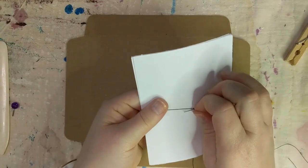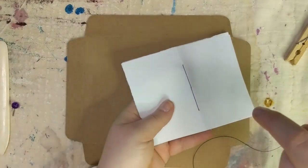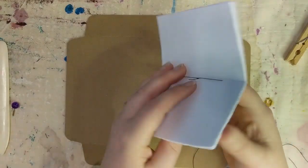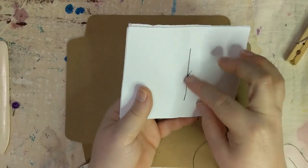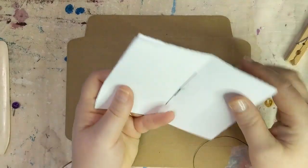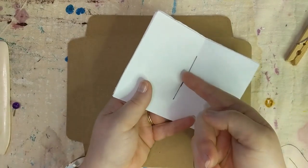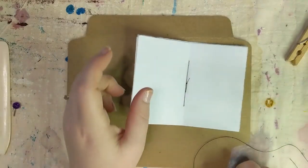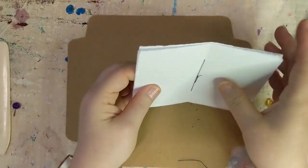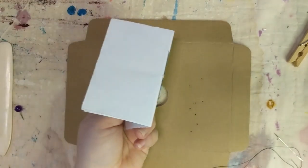If you want your knot to be on the outside of your book, you would start from the cover side and go down. I don't have a cover. Let's pretend this was the cover. But if I wanted to do it so that the knot was on the outside of the book, instead of starting from the middle and going down, up, down, up, I would flip my book and start from the cover side. Either way, it doesn't really matter. But there is a sewn signature. And that is how you sew a signature.